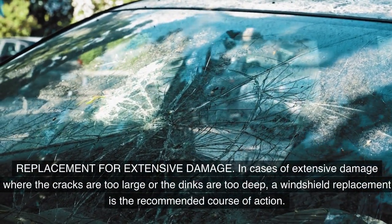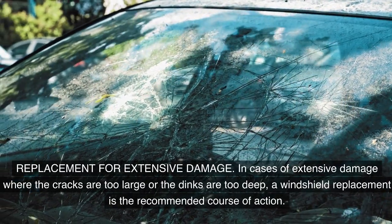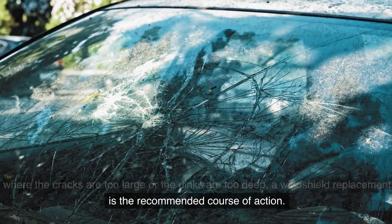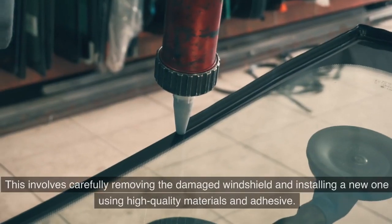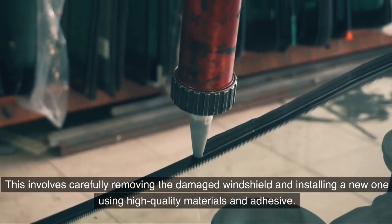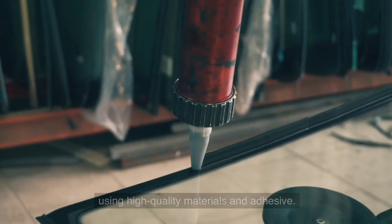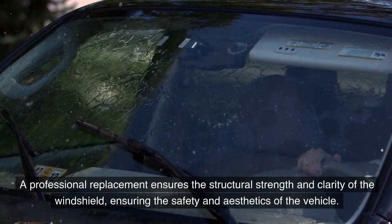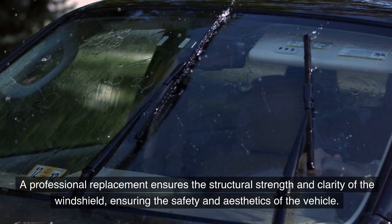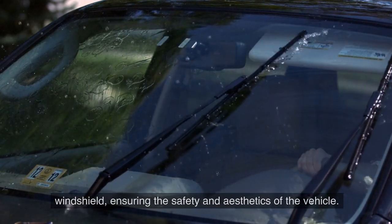Replacement for extensive damage. In cases of extensive damage where the cracks are too large or the dinks are too deep, a windshield replacement is the recommended course of action. This involves carefully removing the damaged windshield and installing a new one using high-quality materials and adhesive. A professional replacement ensures the structural strength and clarity of the windshield, ensuring the safety and aesthetics of the vehicle.